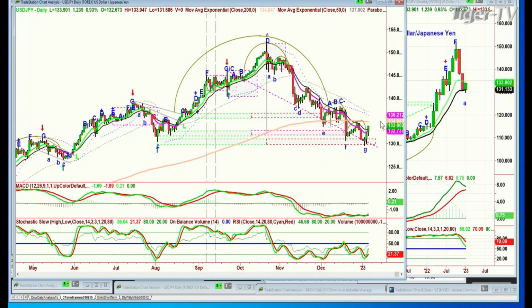So this 134.84 200-period exponential moving average is going to be strong resistance. But the MACD has started to improve a little bit. It's not great, but it's improving. Stochastics has gone from under 20% to over 20%, to 21.37. That's good. The 9-period moving average is still very weak.